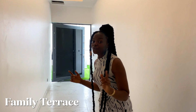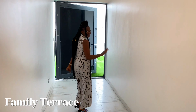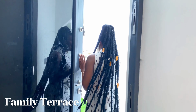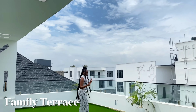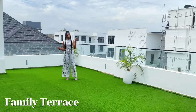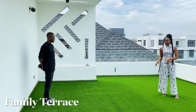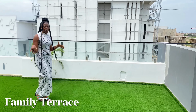Now let's go to the front balcony, which is giving another green vibes. This door, it's cute. They literally played with the space here because this space is a whole lot. This is another balcony terrace for you. I was thinking it was a different house. So this could be the parents'.